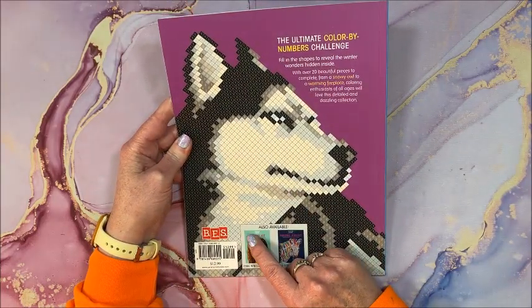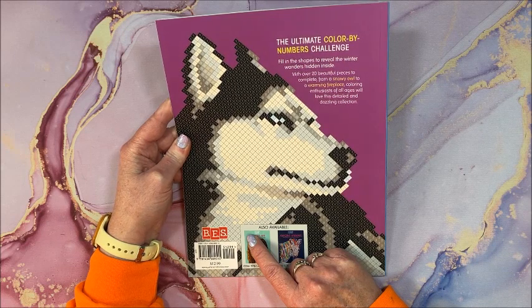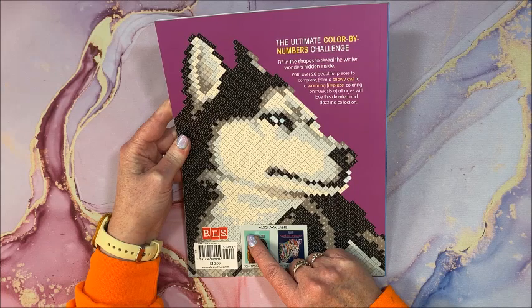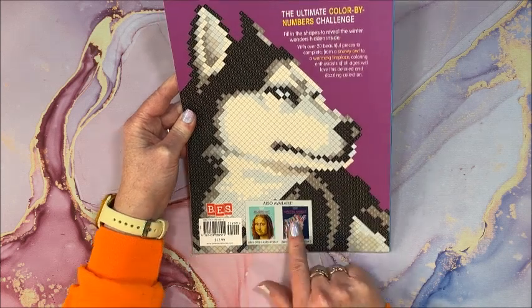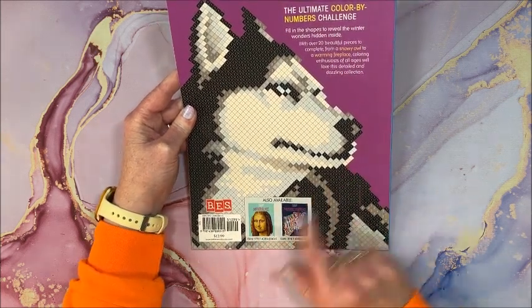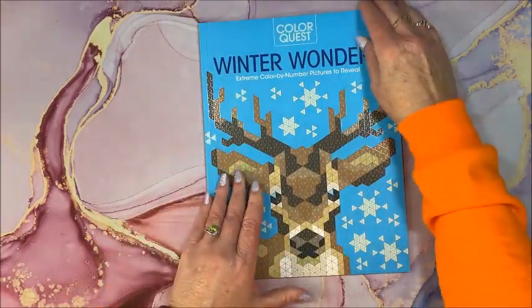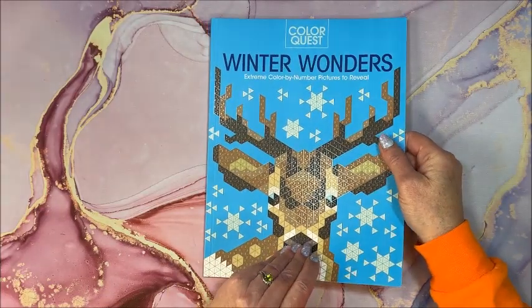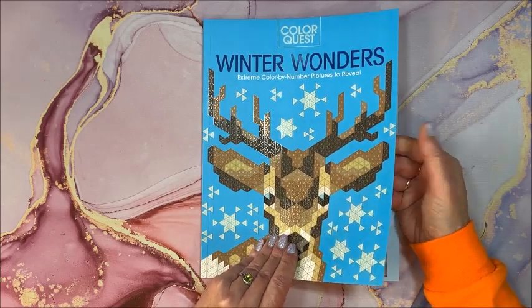Fill in the shapes to reveal the winter wonders hidden inside, with over 20 beautiful pieces to complete, from a snowy owl to a warming fireplace. Coloring enthusiasts of all ages will love this detailed and dazzling collection. So here it shows a couple of the other books in this series. Again, I don't think we're going to be able to do a real good flip through. Now this has a very heavy cardstock cover.